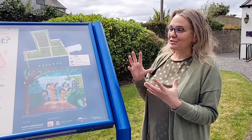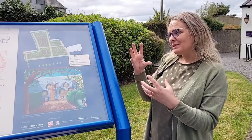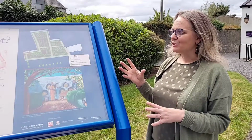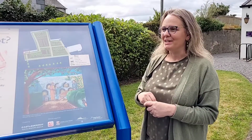We went for something that's attractive, that tells little stories about this town, which is a really interesting place, and we have some things that people recognise as interesting, but there's a lot of hidden stories. So these panels are going to be all about helping people to uncover that hidden story about the town.